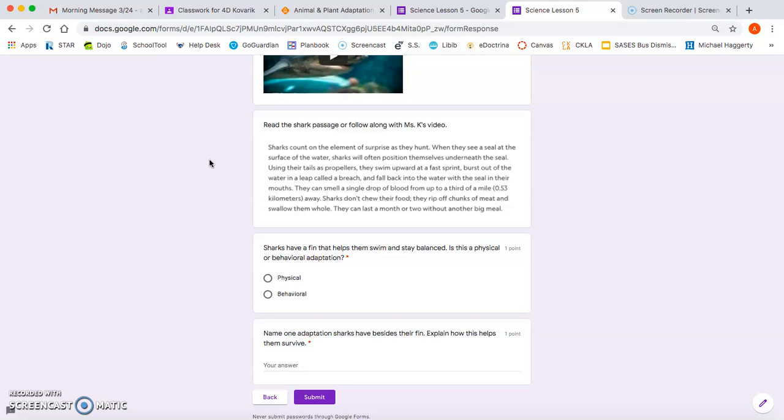Sharks count on the element of surprise as they hunt. When they see a seal at the surface of the water, sharks will often position themselves underneath the seal. Using their tails as propellers, they swim upward at a fast sprint, burst out of the water in a leap called a breach, and fall back into the water with the seal in their mouths. They can smell a single drop of blood from up to a third of a mile away. Sharks don't chew their food. They rip off chunks of meat and swallow them whole. They can last a month or 2 without another big meal.